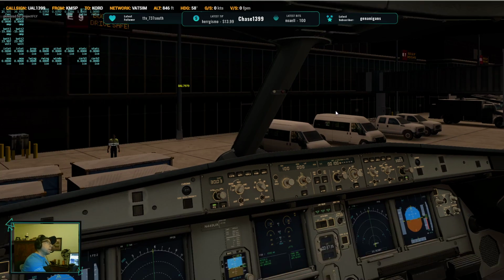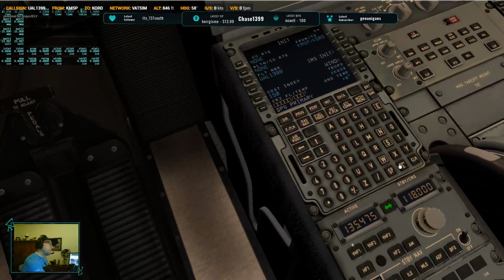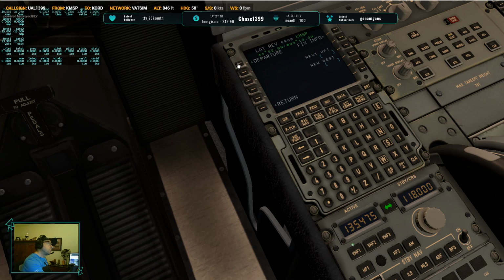Delta 3269, cleared to the O'Hare Airport, Rochester 1 departure filed, climb via the SID, except maintain 7,000. Expect flight level 310 as your final cruise altitude 10 minutes after departure. Departure frequency 135.47, squawk 3601.